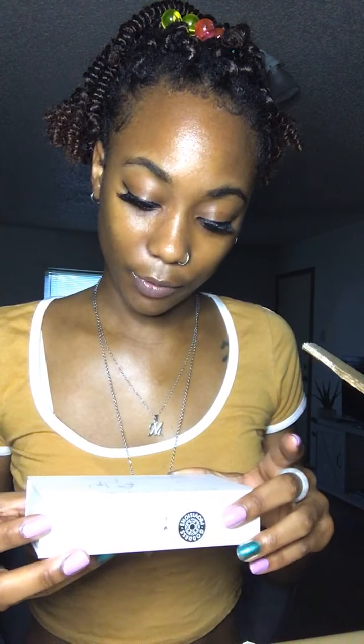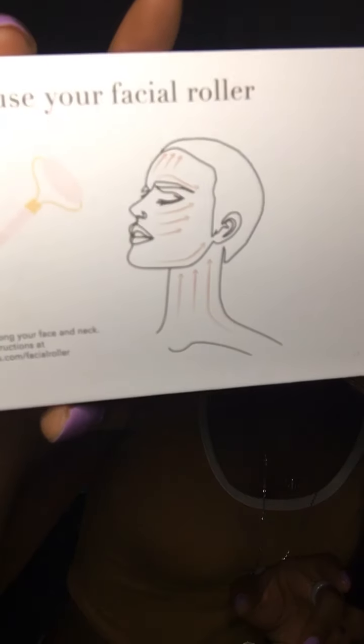See, this is the reason why. How to use a facial roller. Gently massage along your face and neck. And then it has this little... I don't know how to open it. I don't want to. Oh, see this. Okay, see, just that simple.